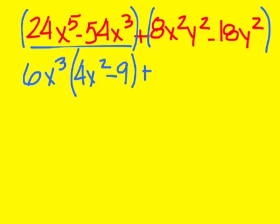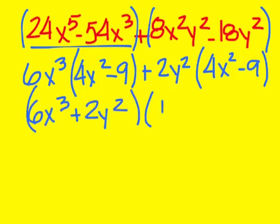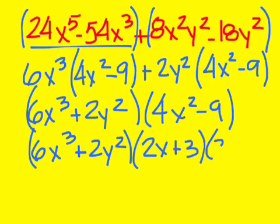And what about on the right side? 2y squared is all I can take out, and I'm left with 4x squared minus 9. So it goes to 6x to the 3rd plus 2y squared, and then 4x squared minus 9. You cannot finish yet. This cannot be touched. 2x plus 3, 2x minus 3 for the difference of 2 squares here.